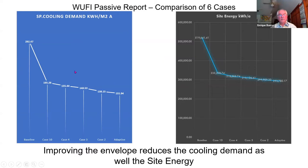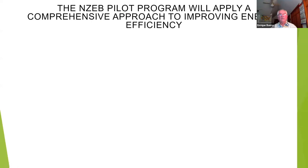We also did a six cases comparison, improving the envelope to reduce the cooling demand as well as the site energy. And we found that the best cost effective was 50 millimeters, 5 centimeters of EPS, same board that you saw before, and medium solar heat gain coefficient windows, as well as a higher design temperature for the adaptive case, which would be this one. So at this point, I would like to give the microphone to Andrew, who will let you know a little bit more about the policies and commercial aspects of the project.